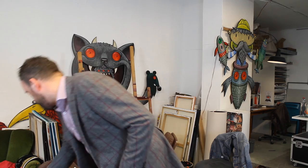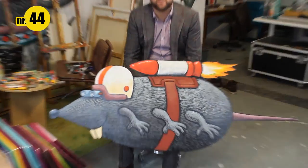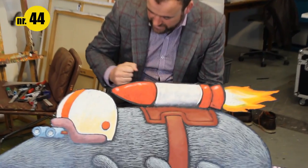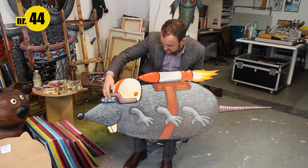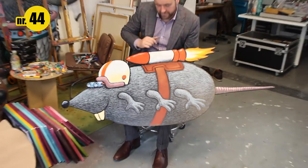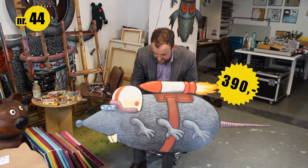And now we go on with number 44. These are brand new wooden cutouts. Not only do I have to purchase the expensive wood, carry it on my back to my studio, I have to cut it out, spray paint it from the sides too, attach a little thing so you cheap shit can hang it up in your living room, and then paint it with a beautiful fading from light gray to dark gray. And this little cat, which has 6 legs by the way, and a super duper rocket backpack, instead of 890 euros, 390 euros. High quality, low prices.